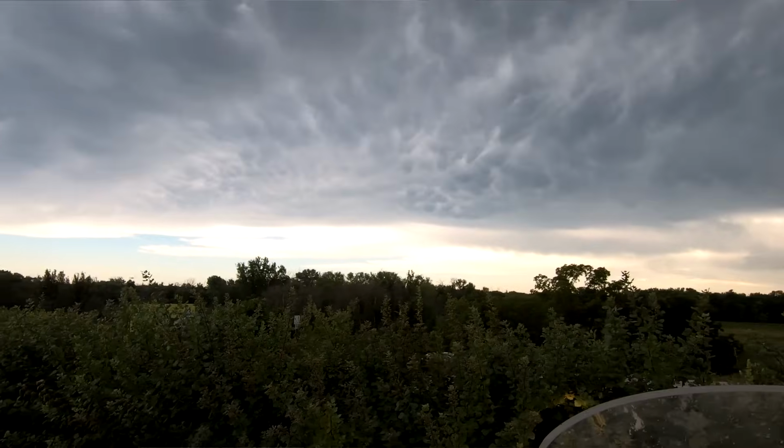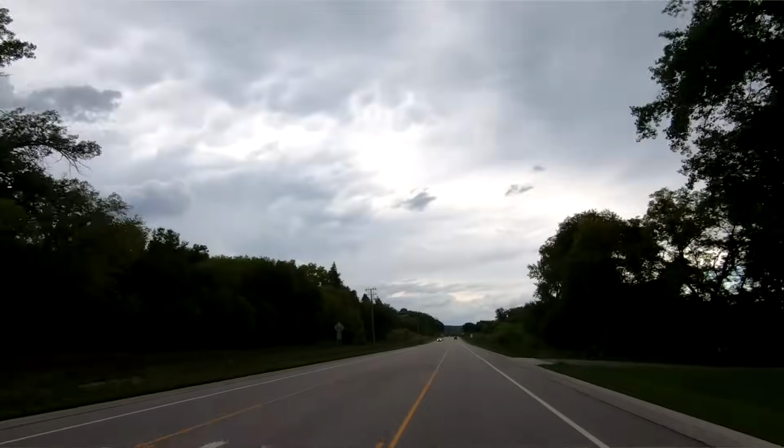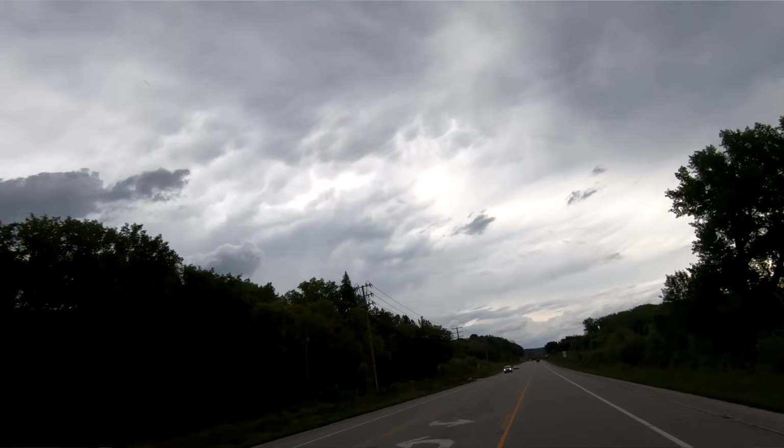With the package acquired, it was time to head home, but what I wasn't expecting was for the weather to change so quickly and so drastically. It's amazing just how quickly the weather can change in a moment here in Minnesota, going from the most beautiful summer day you could possibly imagine to now the potential for strong thunderstorms. But anyway, I'm gonna make a straight line home because I don't wanna get rained on, I certainly don't wanna get hailed on, and I definitely don't wanna get tornadoed on. So we're gonna pack up and get out of here.